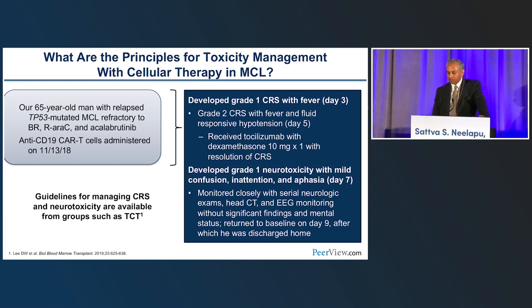On day 7, this patient developed grade 1 neurological toxicity with mild confusion, inattention, and aphasia, and underwent a neurological workup mainly to rule out other causes, along with a head CT as well as EEG monitoring, which did not show any significant findings. So with supportive care, this resolved, and the patient was discharged home on day 9.